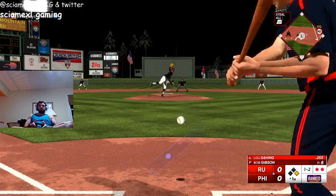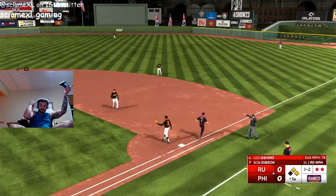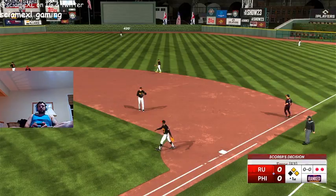Flips it behind his back to first, and he beats it. Everyone's safe. First and second, two down. Torrey Hunter getting ready to hit.